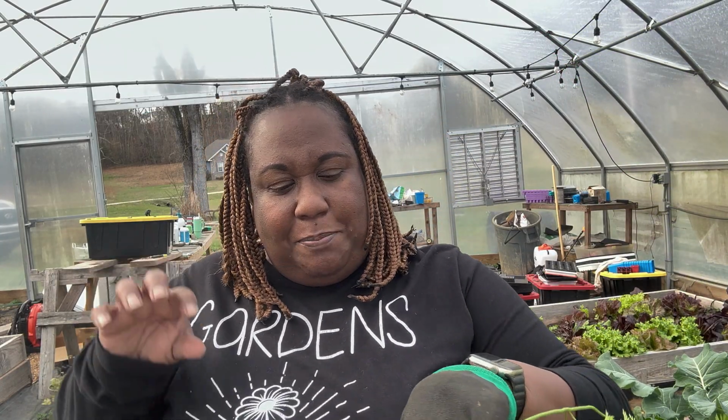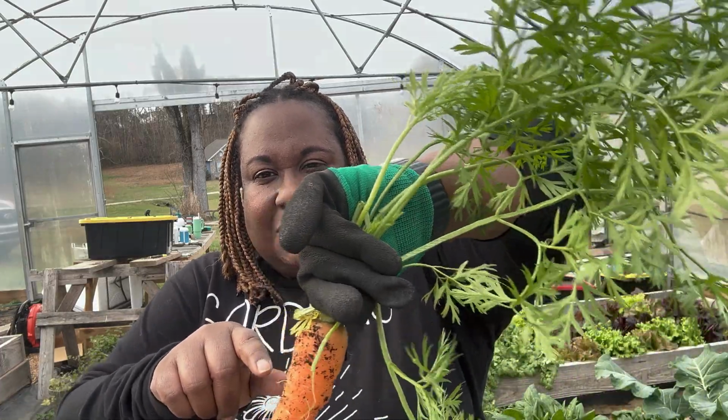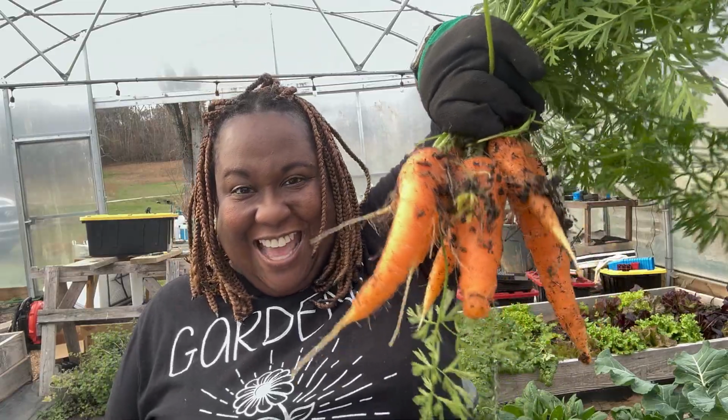Now I'm going to go peek over there and just see. And for those who want to know, this is Bolero. This is a Bolero pelleted carrot from Johnny's Seeds. I'm going to go here and peek now and see if there's any more that's crowning up at the top that has a crown this big, like I saw here. Let me just go check and see. Look at that. Look at that.